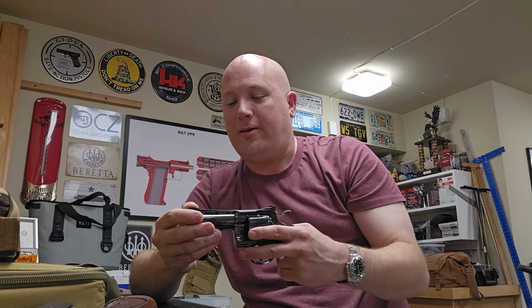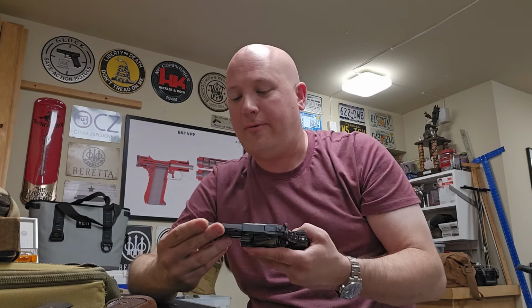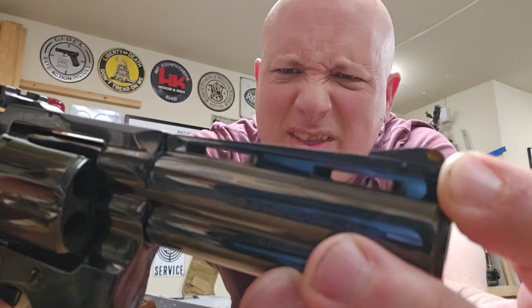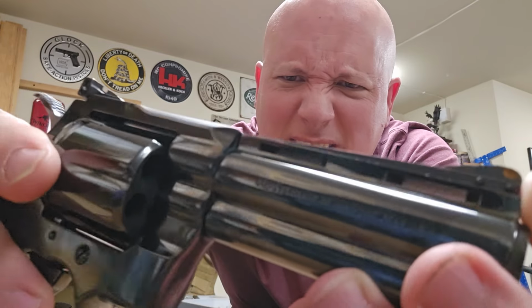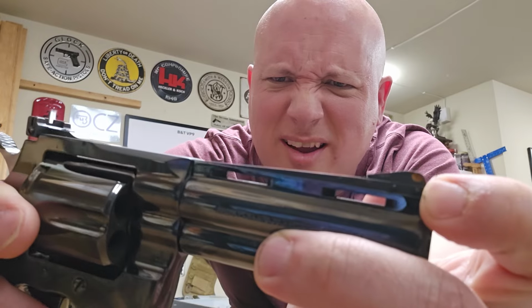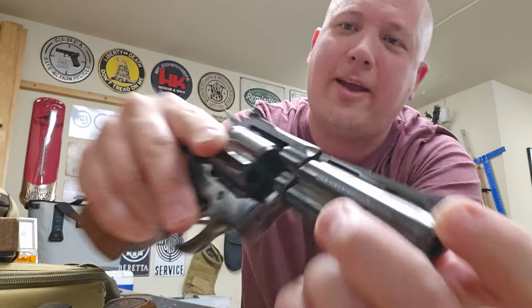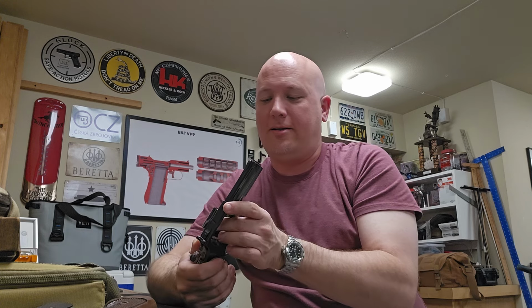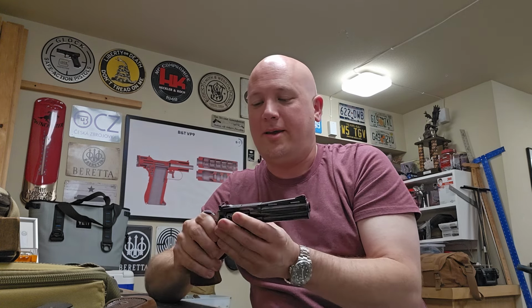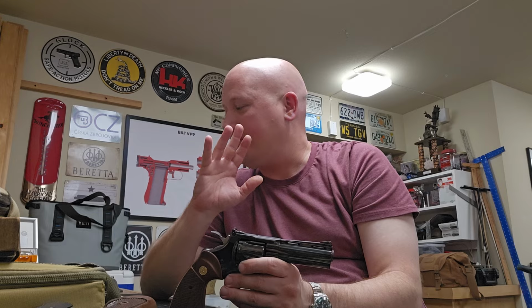It does look like, though, we do have a little bit of rust right here on the front sight. So I'll try to take care of that, and I think a little bit here on the ramp. But that's the only rust on this gun. So I will try to take care of that for Jack. But everything else on this gun looks pristine and brand spanking new. This thing is going to be awesome, because the Colt Pythons, hands down, are the best production revolvers ever made.